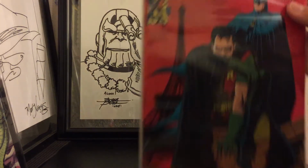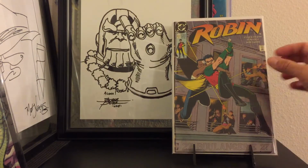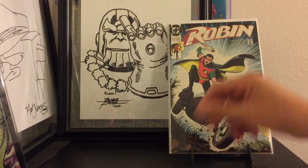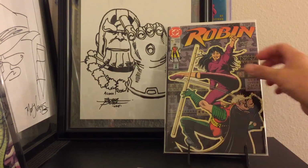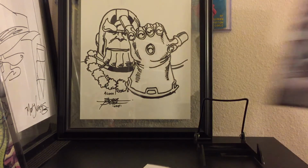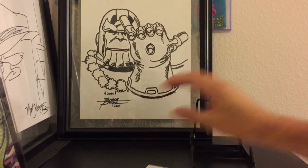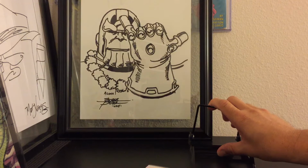And it says free poster inside. And the posters are actually still inside. So 1, 2, 3, 4. Where's number 5? Oh, there it is. And number 5. Yeah, so we picked up all 5 of that. Super cool, man. And then the kid was pretty cool.